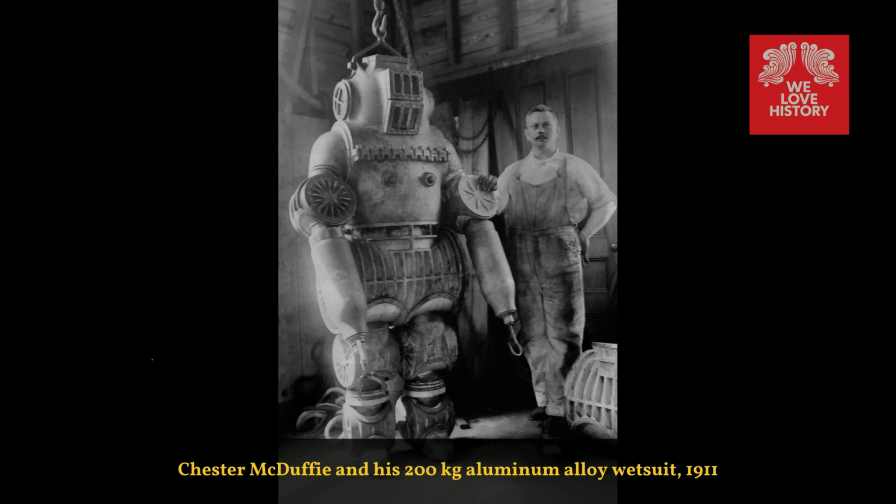Here's a photo of Chester McDuffie in his 200-kilogram aluminum alloy wetsuit. This was taken back in the year 1911.